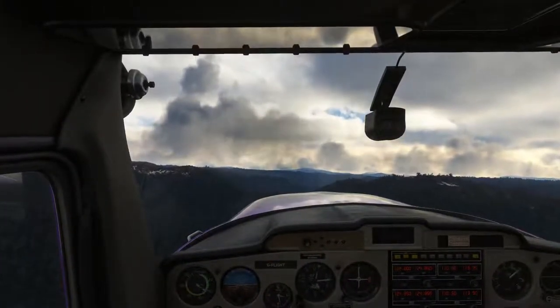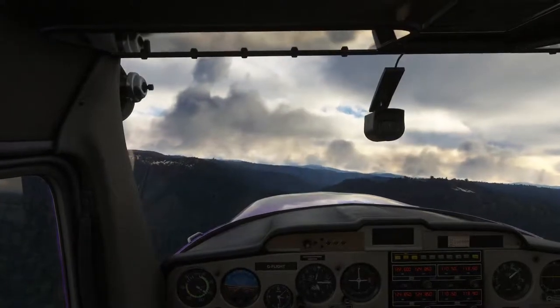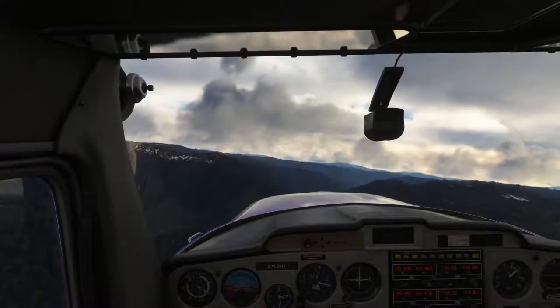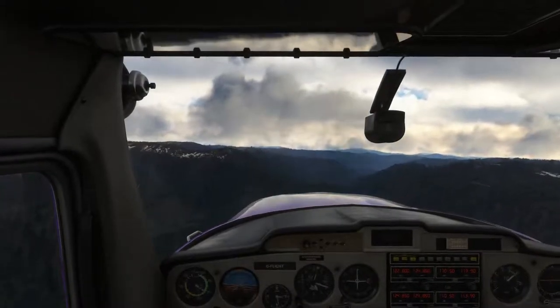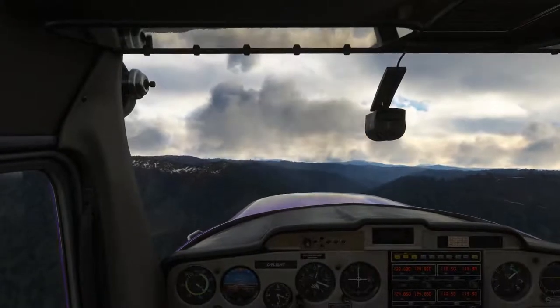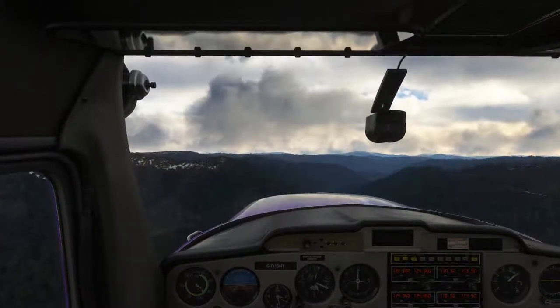Make our way through this little bit of a valley as we gain some additional altitude and head back down towards Queenstown Airport, which will be our destination for today's flight.